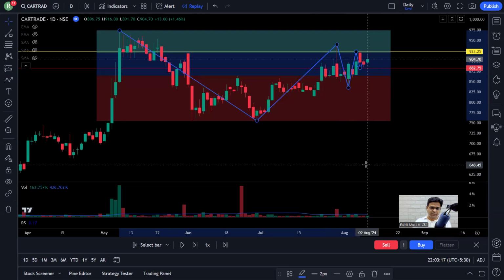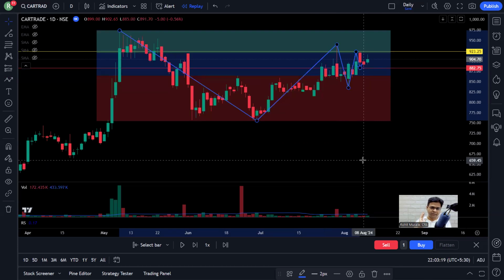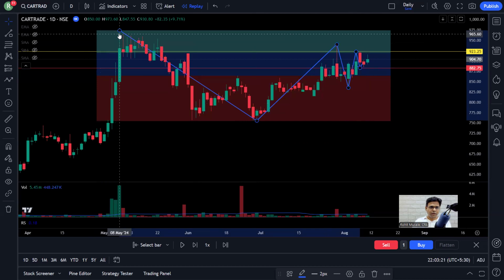What's the third criteria? I want minimum 10 candles in the base. So this is point one. So I start counting from the next candle. So this is candle one, candle two, candle three, candle four, and so on. As you can see, there are comfortably more than 10 candles in the base. I would say there are 50 candles in the base. Okay. I need only 10. So basically, that's the criteria.